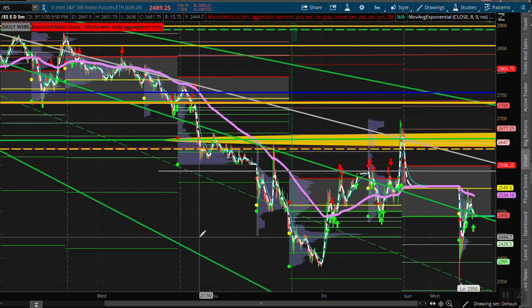But I do think we are putting in significant levels today that could definitely yield a massive short squeeze here midweek. Thanks.